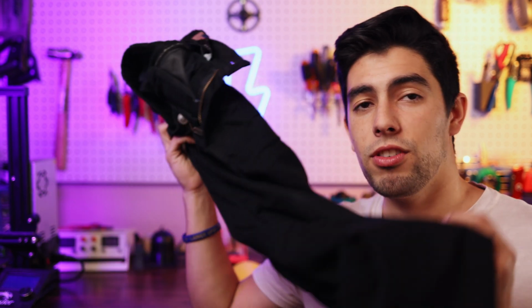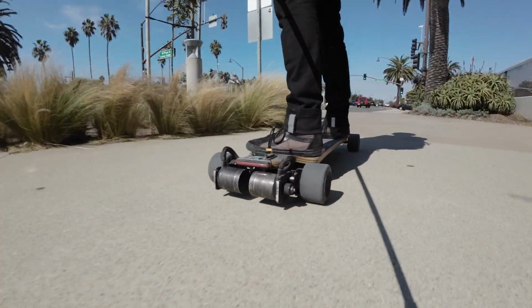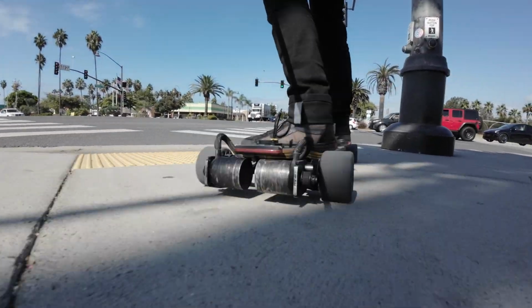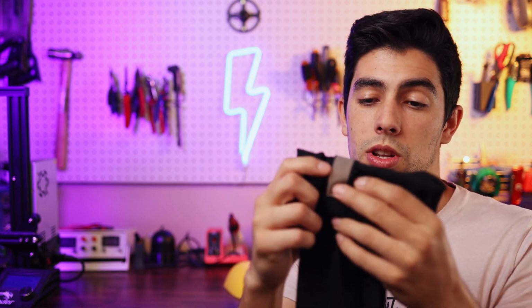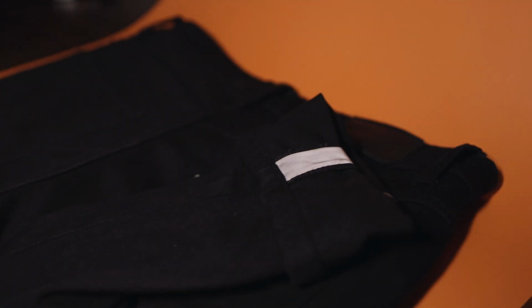Okay, next up we've got visibility, and this is where we're taking a huge hit with these pants. Now, first of all, you'll notice that these are completely black, and they actually have absolutely zero reflective material anywhere on the pants except for if you roll up the legs. So this here, these little strips on the bottom are the only bits of reflective visibility material on these pants. I really think they can do a lot better.